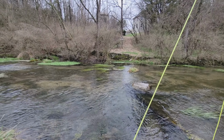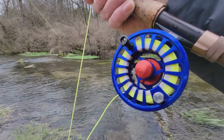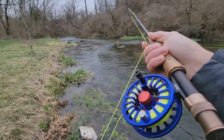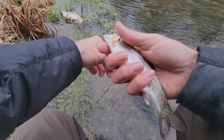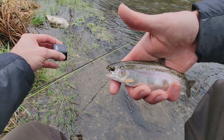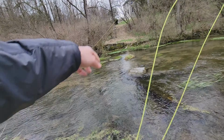Oh, rainbow. On the dry. Rainbow on the dry in a spring creek. Can't beat it. Thanks, little dude. There we go.